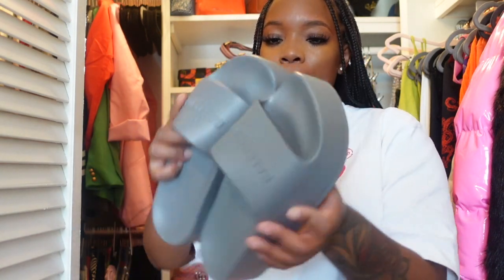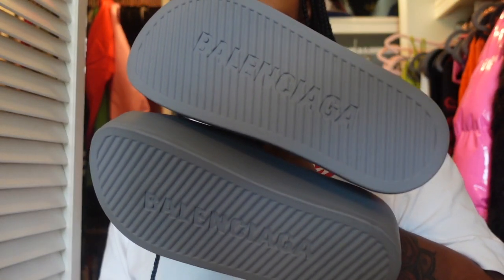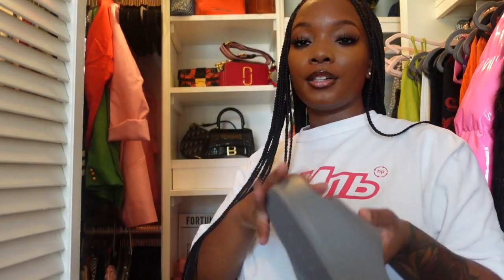On the top, just like any slides from Balenciaga, it says Balenciaga. The sole of it is just gray, nothing too special about that. The back of it says Balenciaga. On the sole, it says Balenciaga with diagonal lines. I got these in a size 36.